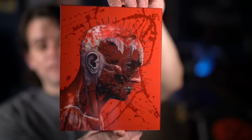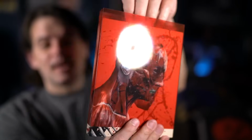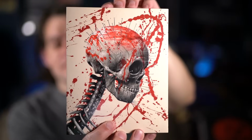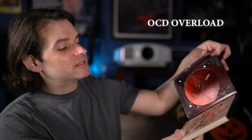And then finally, this is the thing that houses the discs, which you can see, there's the front right there, and there's the back of that. And this actually slides off, and then you've got this nice skeleton there with all the blood right there. And just real quick, there are the discs. I probably shouldn't look, because I'm going to want to straighten them out. But you can see just words there.